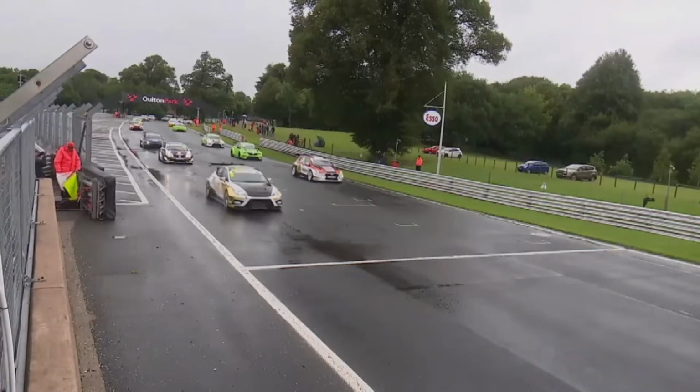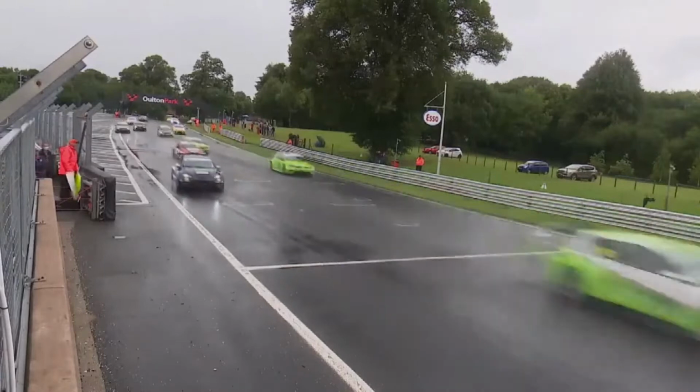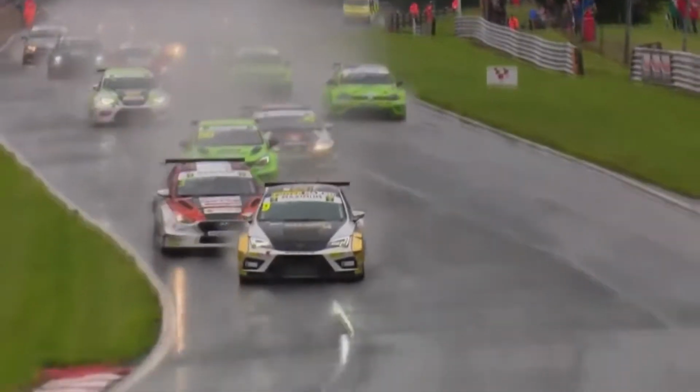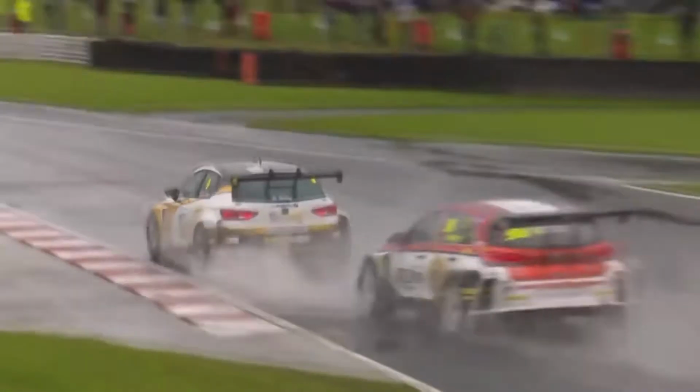Getting ready for the lights to go out, which they do now. Good start made by Dan Kirby. Bad start made by Henry Neal as the rush towards the first corner begins. Tim Docker already being overtaken by some of the leading VW contenders. And it is side by side. Lewis Kent looking up the inside of Kirby. Can't get through into Old Hall. And Dan Kirby will lead the field through the first corner.